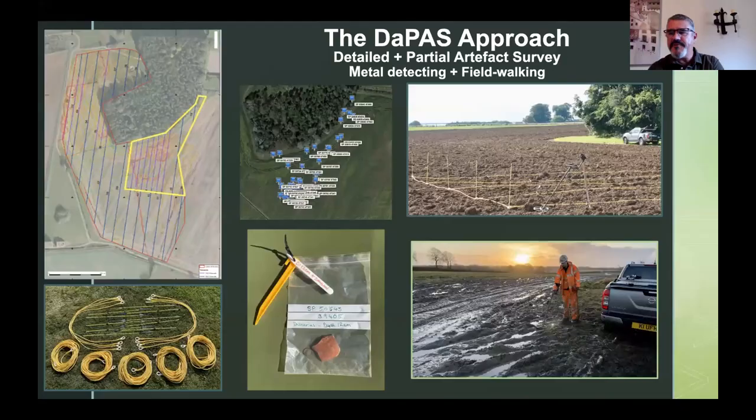So the DAPAS approach, again, the principles behind it are very straightforward: principles of extensive and intensive surveys. And then normally, an intensive gridded survey is not so easy to work with as a detectorist. But we can then try and put our own idea onto this. And so we use a grid, which is 20 by 10.